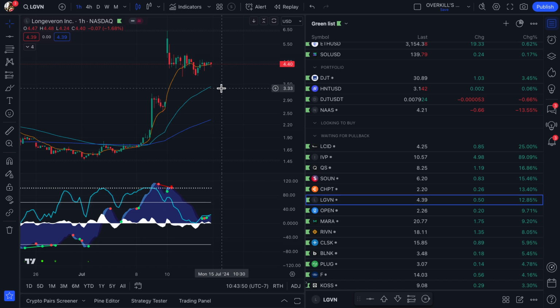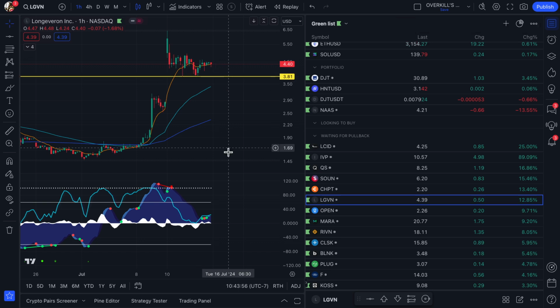LGFN, okay, that one had sort of a pullback. It's just not down here yet. It does have the green dots, though, so the stop loss on that's going to be 381. I got that one from the volume gainers.